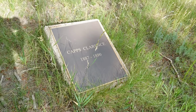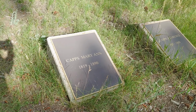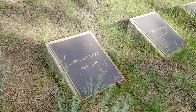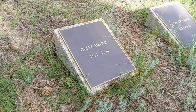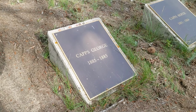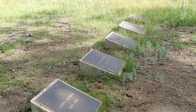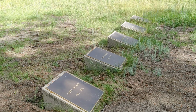So Clarence, 1887 to 1890. Mary Ann, the mother, died the same year as Clarence did. This is the dad, Leonard. He died a year before Mary Ann, 1815 to 1899. And then Bernie was one of the children too that passed, 1881 to 1884. And then poor George here was only a year old, 1885 to 1885. There were a lot of epidemics going on at that time, and diphtheria was one of them, and the Russian flu. So I'll see what I can find out.